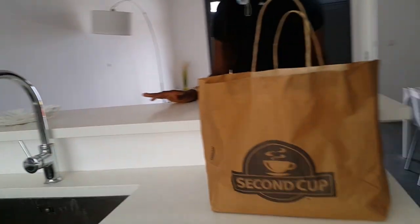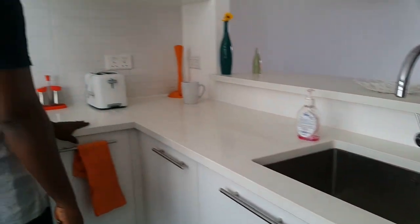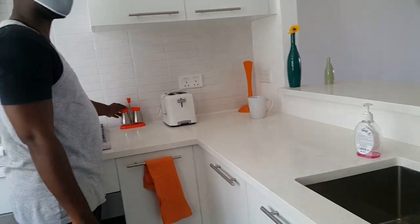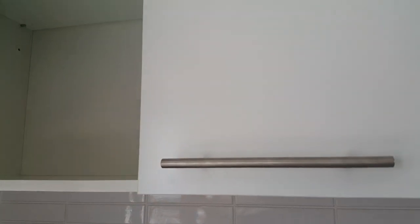So everything you see in the kitchen, except the orange things and then the toaster, they don't come with the house. Oh, I was thinking that all these come with it. So I was like, wow. Yeah, but it's still wow. This doesn't come with it. It's Bosch! I know. Please keep in mind, Bosch.